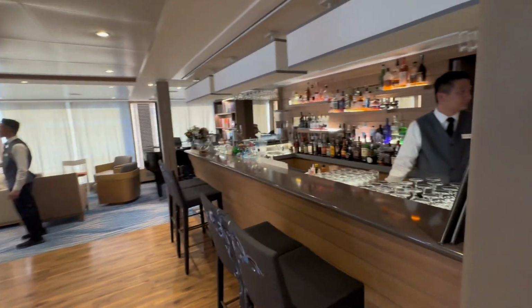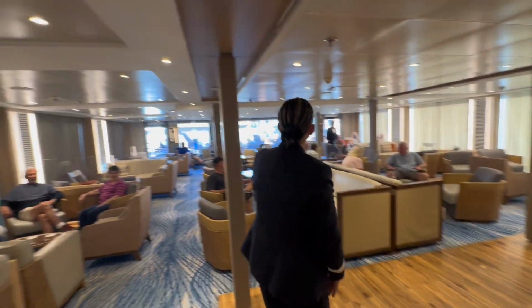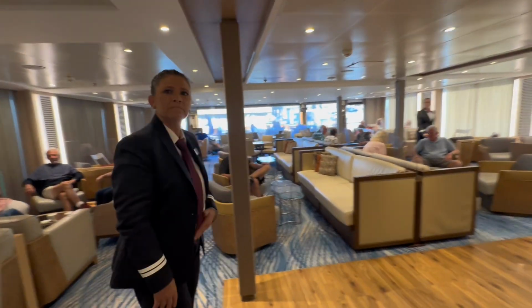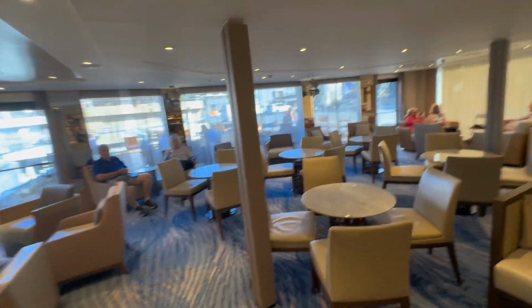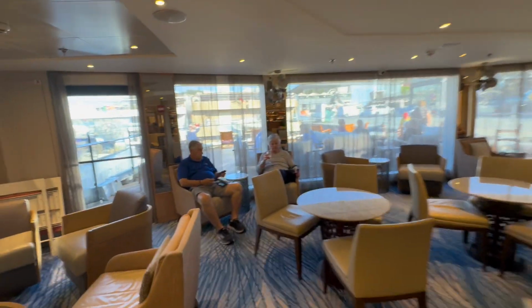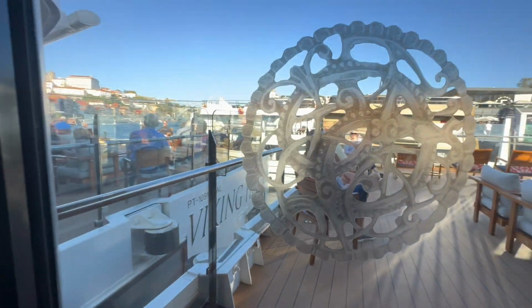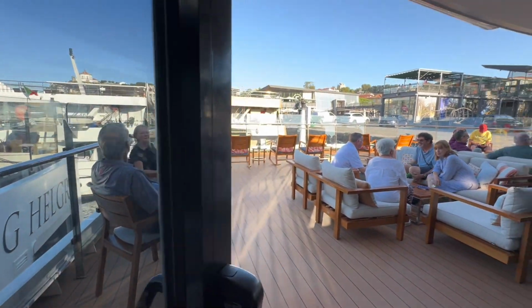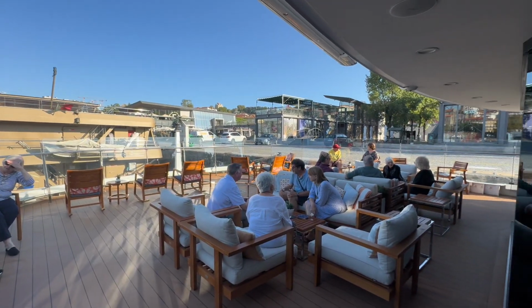Well, there you go. So a nice bar, a great lounge for everybody. And this is where your port talks will be. So a very nice spot. And then the Aquavit Terrace. And unlike most of the boats on the Rhine and Danube, you cannot eat out here. This is a lounge for drinks. Well, check it out. And there you go.